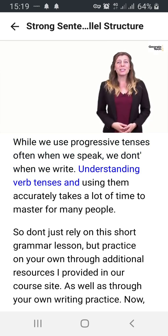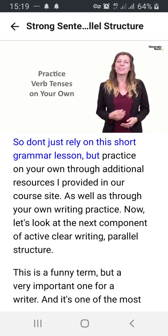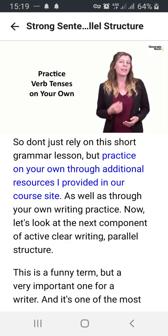Understanding verb tenses and using them accurately takes a lot of time to master for many people. So don't just rely on this short grammar lesson, but practice on your own through additional resources I've provided in our course site, as well as through your own writing practice.